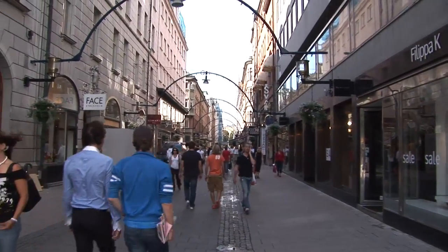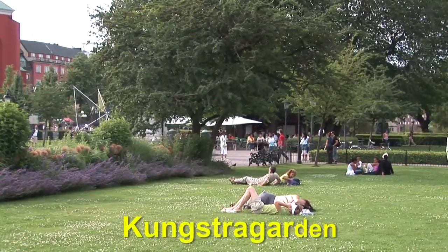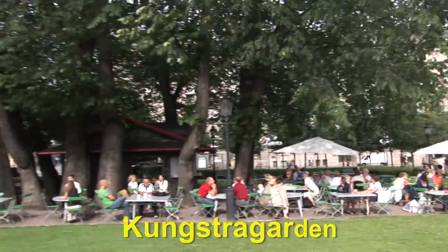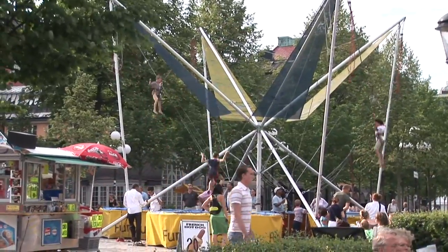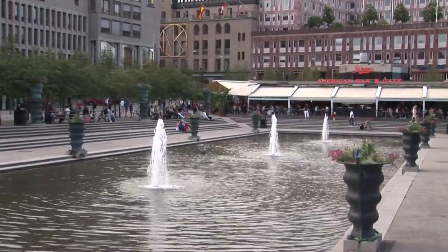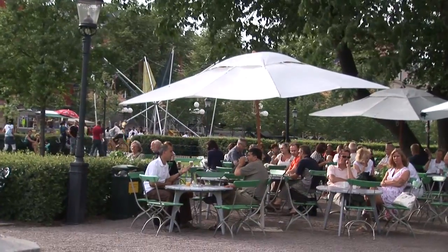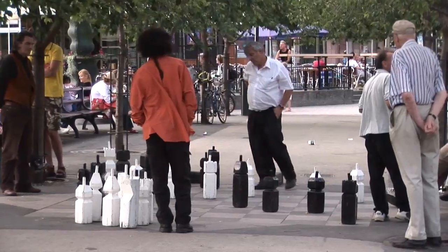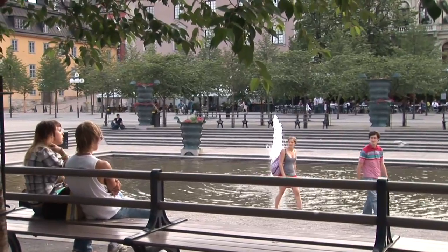Now we're going to loop around here and there for about 15 blocks walking, starting out with a stroll through the pretty park called the Kungstragarden, the outdoor living room of the city. Here you'll find locals relaxing, kids playing, fountains gushing, statues standing, and flowers blooming. This park is really a perfect urban space. You've got the greenery, there's cafes, there's places for the kids to play, and beautiful benches. There's the big chess game and just different kinds of activities, all in this one central park.